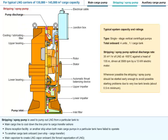Stripping or spray pump is used to pump out LNG from a particular tank to the main cargo line to cool down the line prior to cargo transfer ashore, to a shore reception facility, or to another ship when both main cargo pumps in a particular tank have failed to operate; to another cargo tank on board (on-ship cargo transfer); and to the main vaporizer to create LNG vapor on board for forced vaporization of LNG.